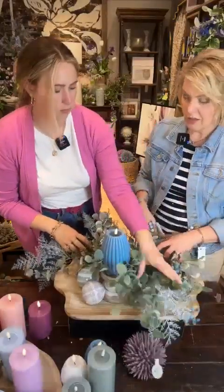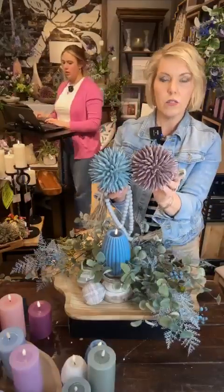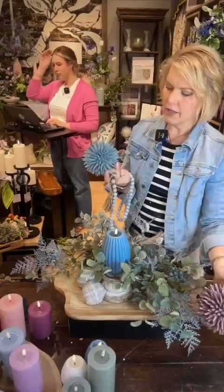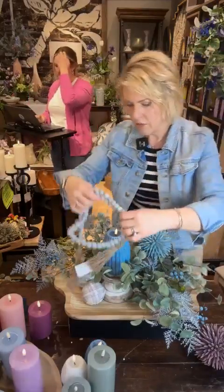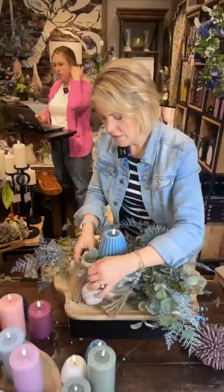We carry them in, how many colors? 5 colors? 5, I think. I don't even know. They're all spiky and foamy. This is the small size. There's a big one. And they're not expensive. They're great little add-ins for your displays. But it looks like if we do this tone-on-tone blue situation, I just need to wiggle this down around here.